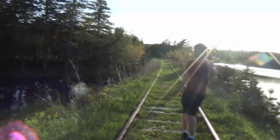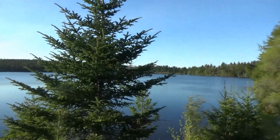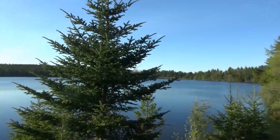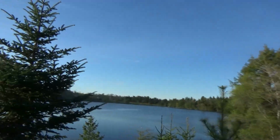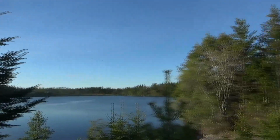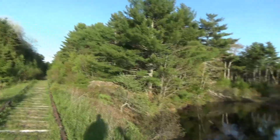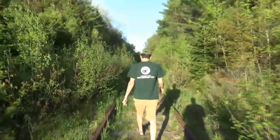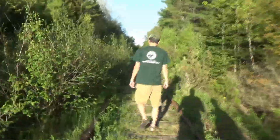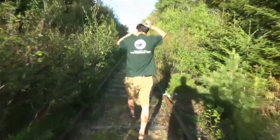There's a small little trestle just down the way too. Still trying to make us walk further, Nelson. That's Uniacke House over there. Where? Right there. Oh yeah? It's a museum. Oh cool. We're on our way back to Uniacke. Yes.